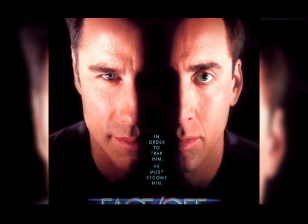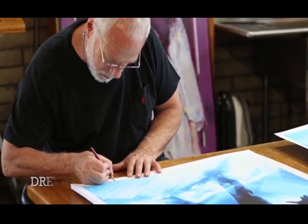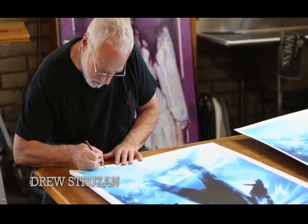Here's Taylor Swift's head, and then here's Taylor Swift's other head, because she's playing twins. It's the guy running down the street with buildings crumbling in the background. It's half John Travolta's face and half Nick Cage's face. Travolta, Cage.